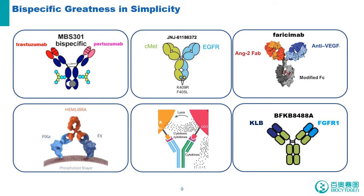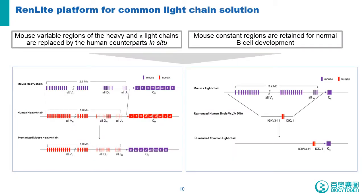But how to generate these antibodies? One thing we need to consider is how to avoid heavy chain and light chain mispairing, or heavy chain mispairing. For heavy chain mispairing, this can be easily solved using the knob-into-hole approach. But the difficulty is to address the heavy chain light chain mispairing issue.